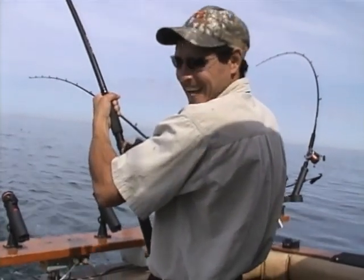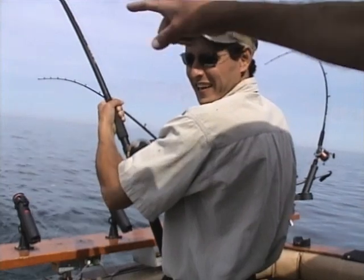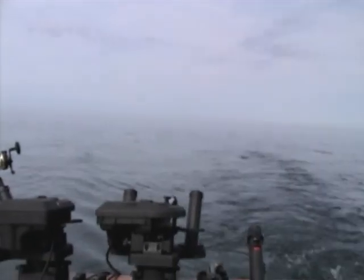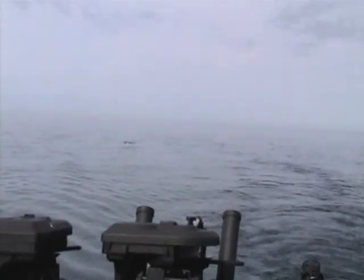Oh, this is the king. See it? You can see it on the surface way back there. Give me some water. We gotta cool down the reel. It's smoking. We need water. Oh, he's running. We need to cool down the reel.